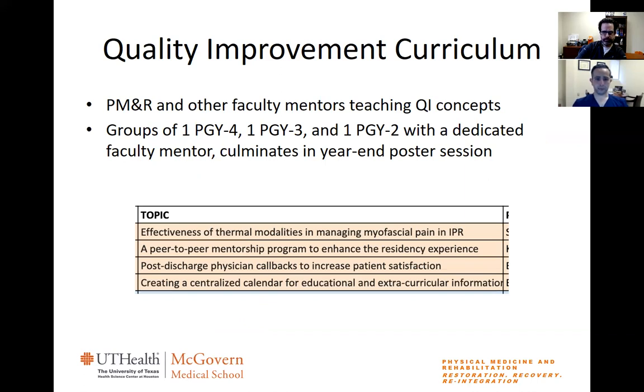Going back to the quality improvement curriculum, we have dedicated PM&R and faculty mentors teaching you guys quality improvement projects. So in small groups with a dedicated faculty mentor, you will come up with a project and execute it, collect data and evaluate it. And we do a large year-end poster session. Some of these projects have resulted in presentations at local, state, or national conferences. And you can see some of the topics down below that the residents are currently working on.